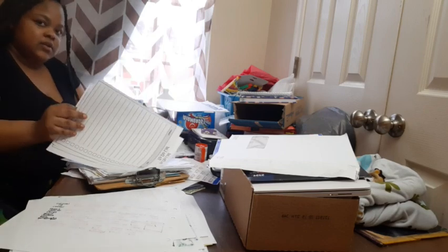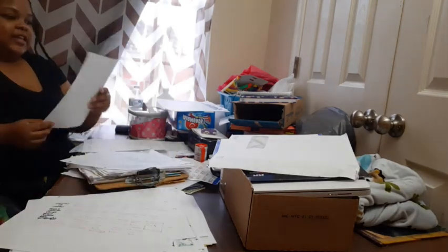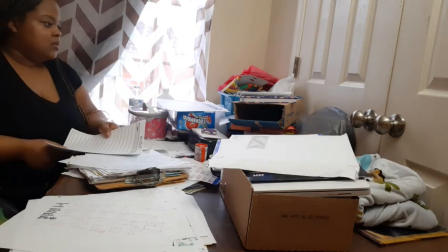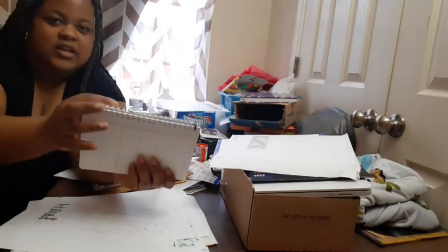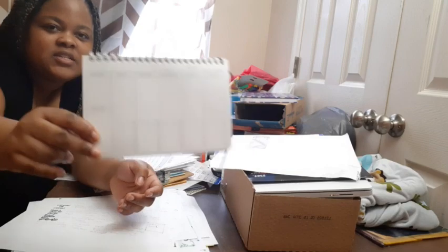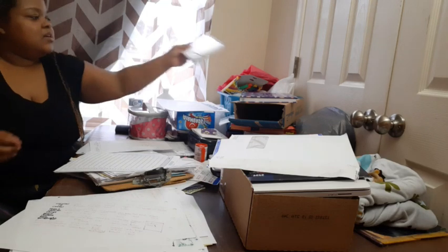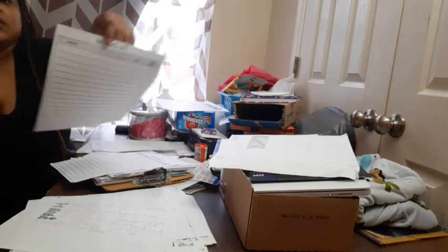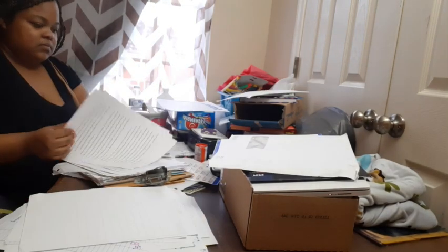That's what I need. This is what I've been looking for, my to-do list. Because lately I've been just writing things down on this. But it's so small and I don't like the smallness. I want it to be big. So, as you can see, this is way bigger. I've been looking for these, and I need to make some more copies.